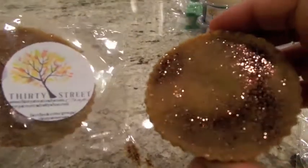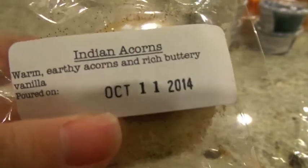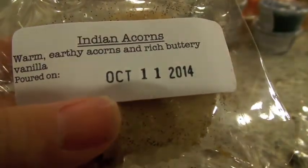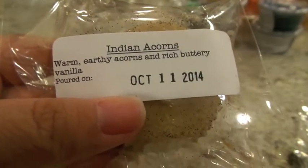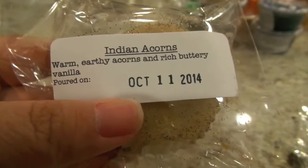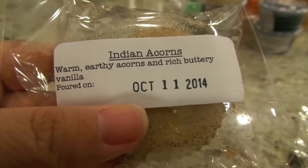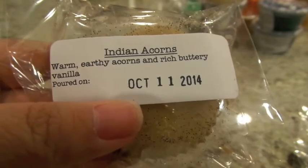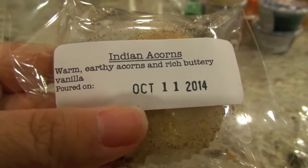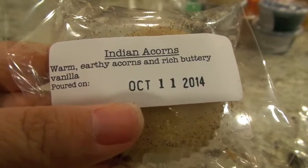Okay, this next one here, another cupcake tart. I can see if the camera's going to focus on it, and it did that time. Now this one is really interesting. Indian acorns, warm earthy acorns, and rich buttery vanilla. And when I was watching her video about the cold throw that she was getting off of these, she did say that she enjoys ordering fragrance oils for things that she just doesn't see very often. And I guess she ran across a fragrance oil vendor that had an acorn scent. And I don't think I've seen acorn in a wax tart form from any vendor before.